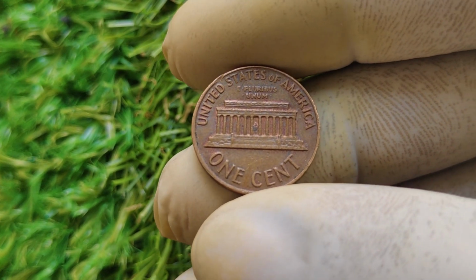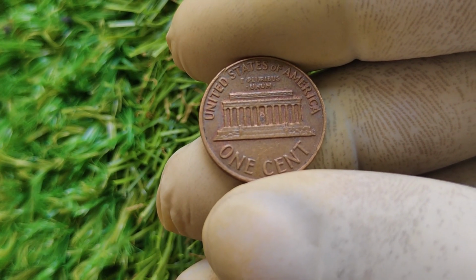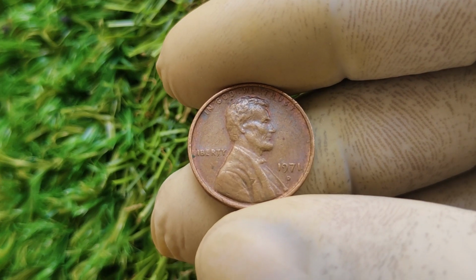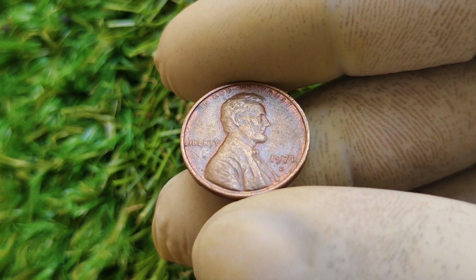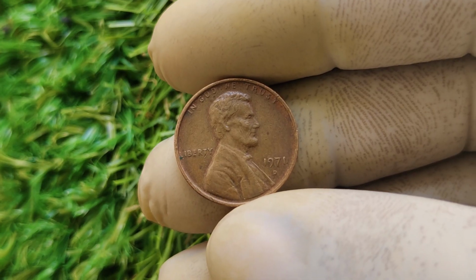We are talking about the rare and valuable 1971 D Lincoln penny. Yes, you heard that right. A single penny from 1971 struck at the Denver Mint has been valued at nearly $90,000 in the current market. Stick around as we explore the history, the errors, and the factors that make this coin worth a small fortune.